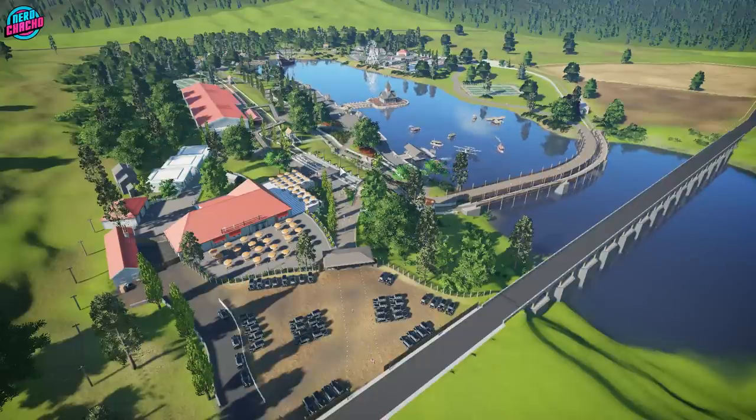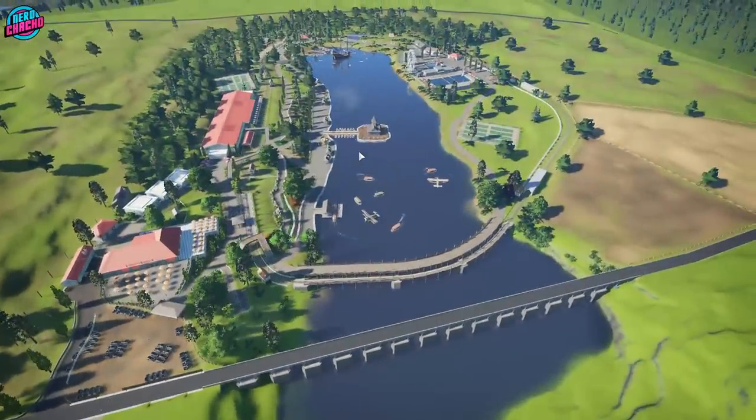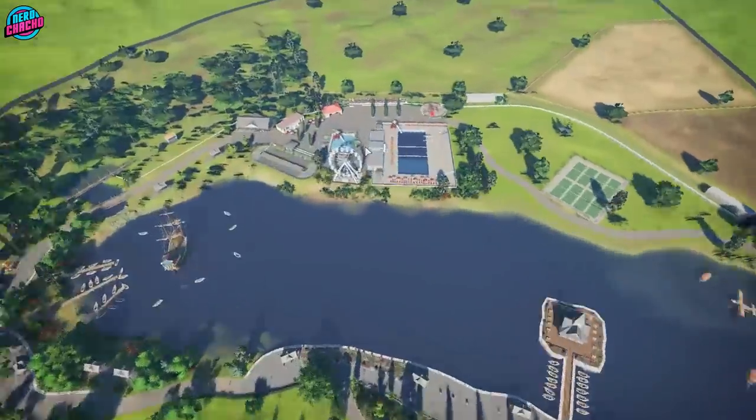I'm so chuffed with how this has turned out. It looks amazing. This is going to be such a fun park to develop over the years. I am so excited. And yes, I'll throw it on the workshop so you guys can have a play with it. I'm going to open a competition and stuff, so stay tuned for that.